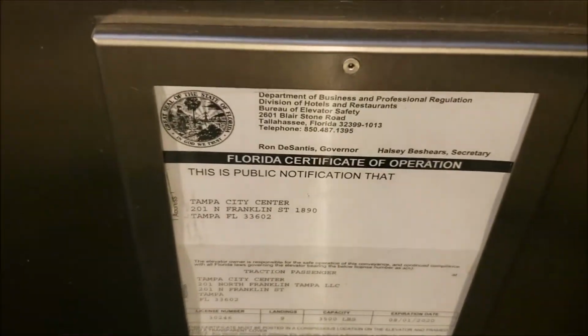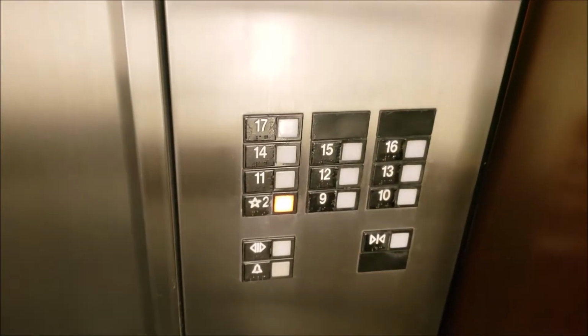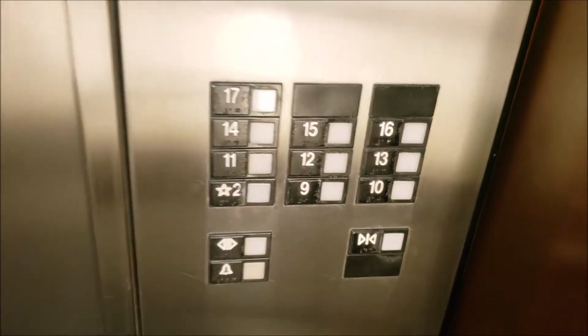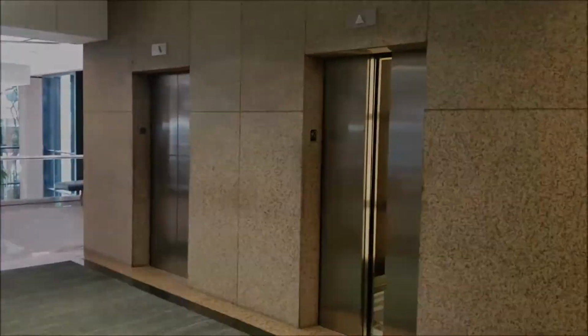Here's your inspection certificate. Hey, we got a non-stop ride. Nice. Now we're going to end it down here. Here are all the other elevator sets, by the way. With that being said, there it goes. And that'll be it.